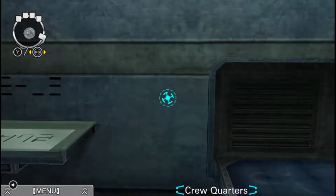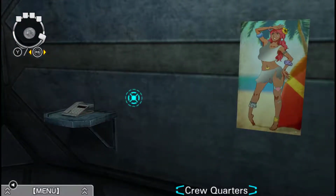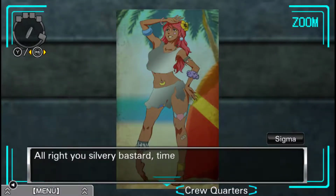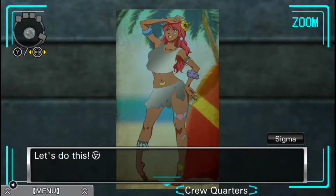Okay, so then poster. I see a yellow moon there, so maybe it'll be one of the codes. All right, you silvery bastard, time to meet your doom. Let's do this. Yeah.